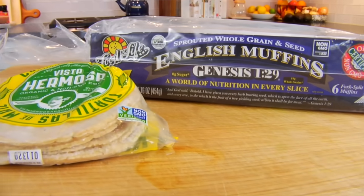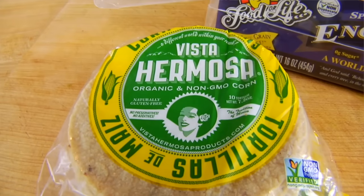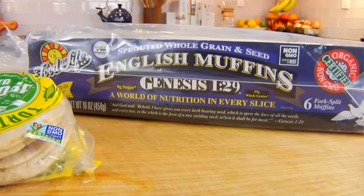So it's a fun one and it's absolutely delicious. The next thing you will always find in my freezer is some type of frozen tortilla and/or some type of frozen bread or English muffin in this case.